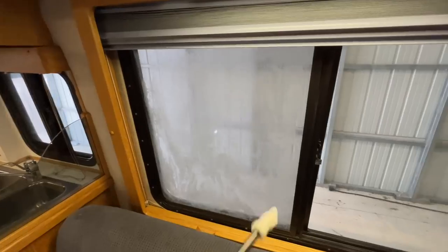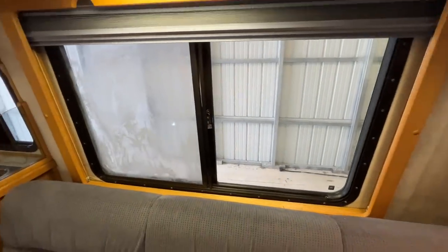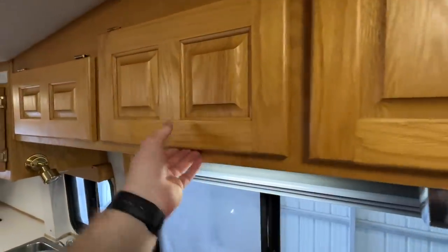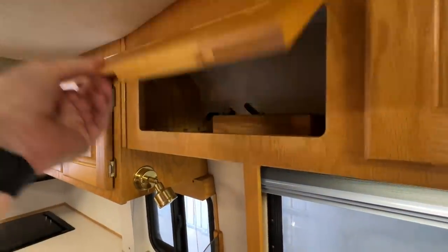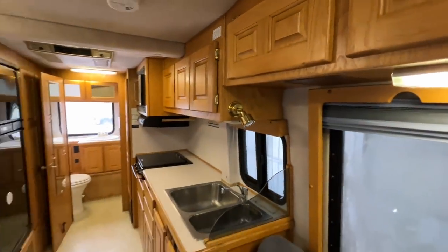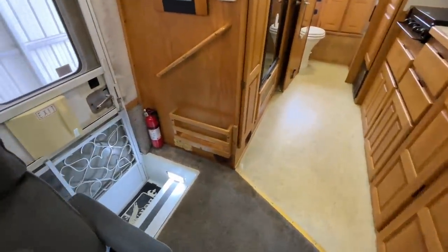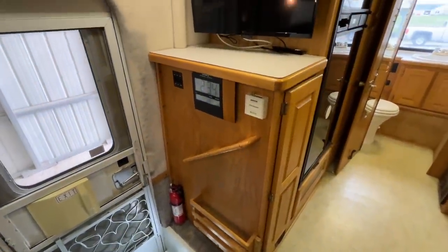This one does open. This portion here is screened and this window is going to slide forward. So that will open. Manuals are up there. Curtain. So 26RB, this thing's about 26 and a half feet from bumper to bumper. RB stands for rear bath. So we've got a nice large bathroom in the rear of this coach.